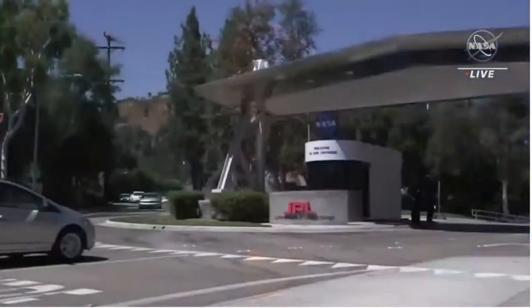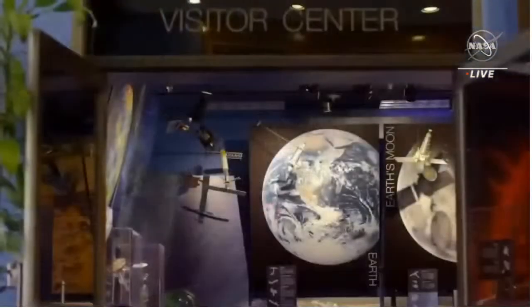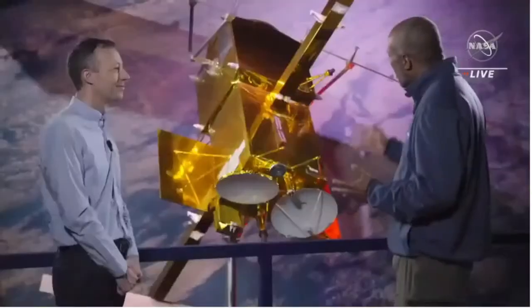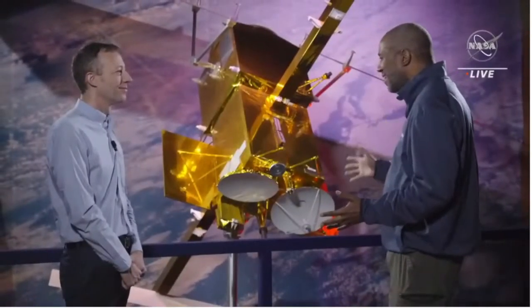Awesome. Now, Franklin had a chance to talk to one of the people who worked on one of the instruments, the Karen instrument on SWOT. Let's check it out. We're here in the Von Karman Auditorium at the Jet Propulsion Laboratory in front of a model of SWOT. And I'm joined today by Daniel Fernandez, who is the Karen Instrument Manager.